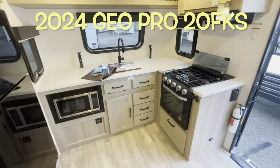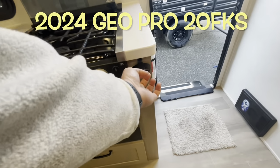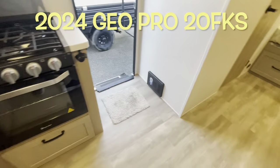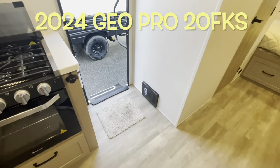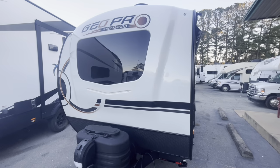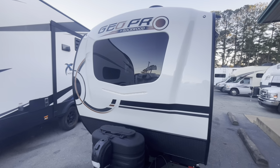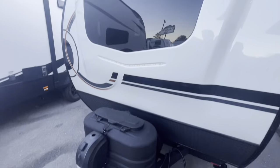2024 Forest River Rockwood GEO Pro 20FKS. A little bottle opener they give you. Fuse panel, circuit breaker as you go out. We'll head on outside and take a look out there. All right, moving to the outside, your automotive windshield, LED lights, GEO Pro logo.